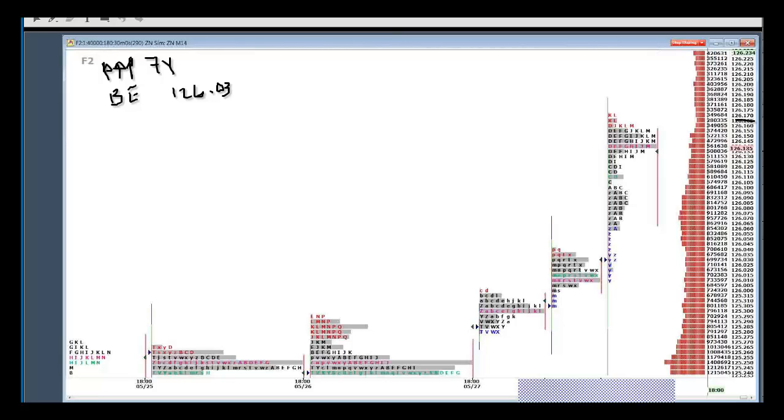Easiest trade to see is selling failure to make a new high in the overnight session. I think that's probably a pretty good trade. I don't see the market headed higher really than 23 to 27.